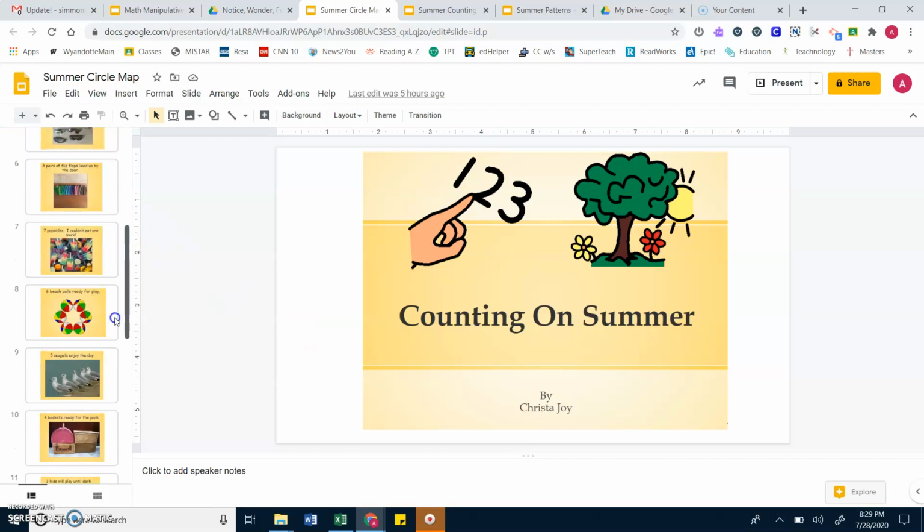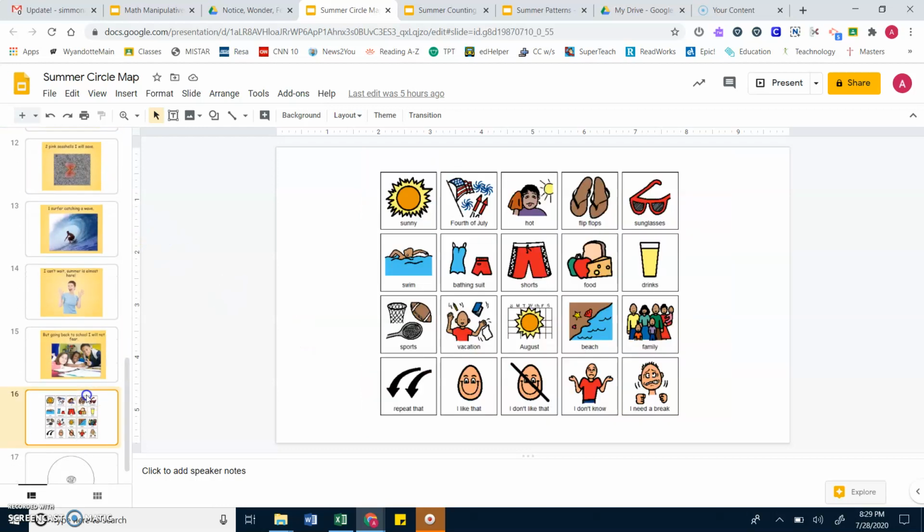Before we get started though, everybody was given a vocabulary board in this week's packet. So if you want to take that out so that you have all the details in our story right in front of you while we're reading. So just quickly, I'm going to review some of the things that we can find on our vocabulary board.